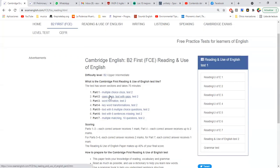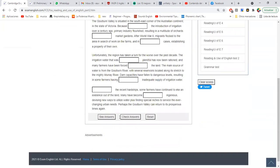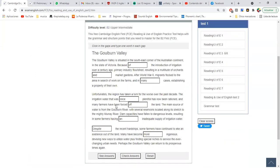You have an open cloze. An open cloze is open, you know, you don't have multiple choice, you have to think of the words that are missing. Much more challenging, but you will learn a lot. The good thing is that you always have the possibility of checking the answers. Eso es como el último recurso, pero ahí tienen el feedback y van a saber y van a poder aprender si es que no logran hacerlo bien, ¿ya?